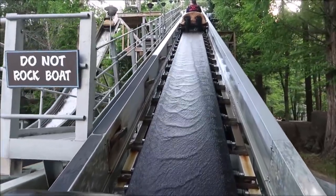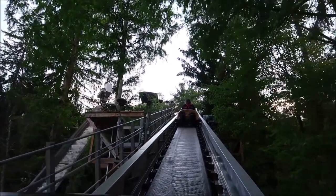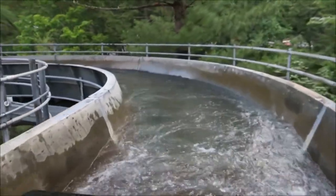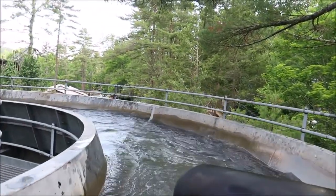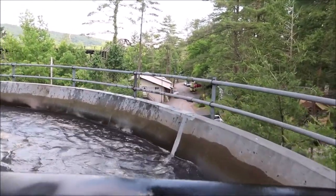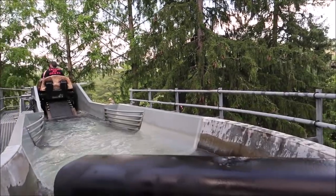Look at this. Oh my lord. What is this? What is this? We're going, we're in the trees. Oh boy, this is it. This is where we're gonna get wet. Yep, I've got my hat ready. Here we go.